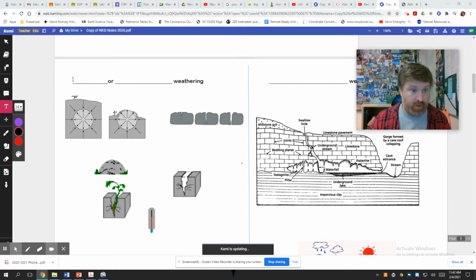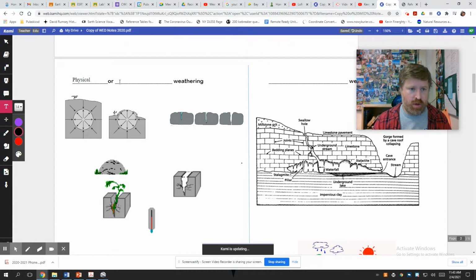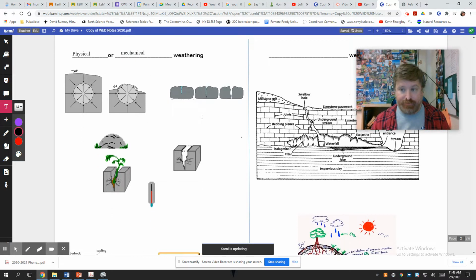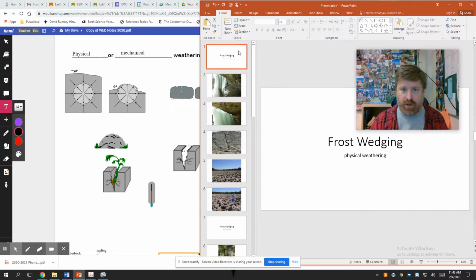First one is going to be called, and we can essentially use these two terms interchangeably, physical or mechanical weathering. What this means is that the earth is physically being broken into smaller chunks. There are things that naturally happen that physically break down rock. I've got a bunch of pictures. We'll shoot through them pretty fast so that we don't make this video too long.